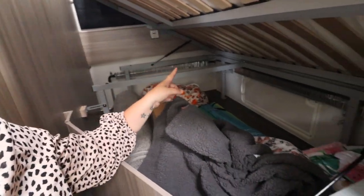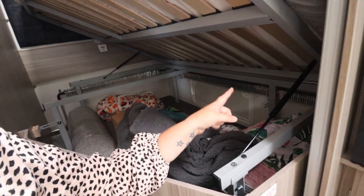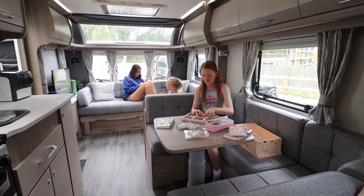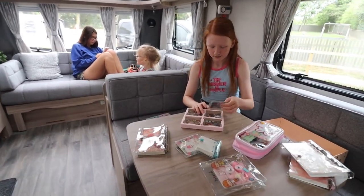Also, all this under here that you can see, all this silver bit here, this is all heating. It's all central heating, which is going to be amazing in winter. We haven't used that, but we've heard that it's really efficient and it heats the caravan up really hot. And the lady told us when we bought the caravan, so that will come in handy, I'm sure. So I think that's everything. Is that everything? Yes. I love it. It's honestly the best thing we've ever bought in my whole life.